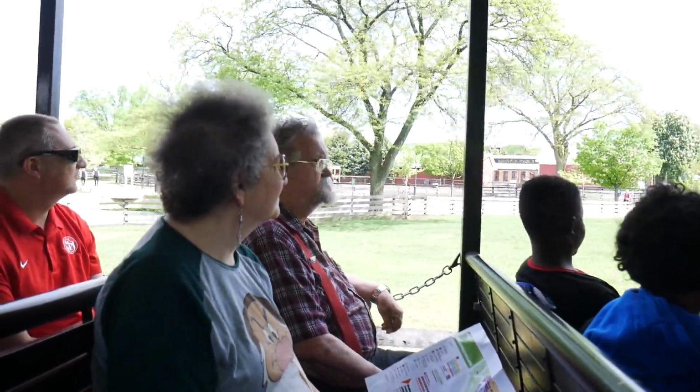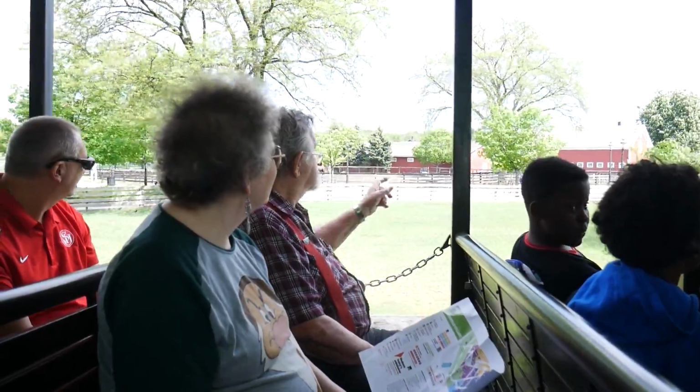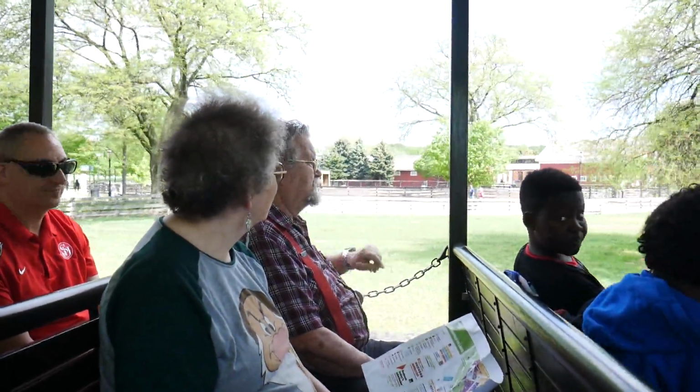All the way to your left, the red building is the William Ford Barn. It's where we take care of all the horses we use every day here at Greenfield Village.